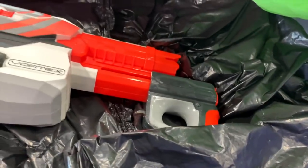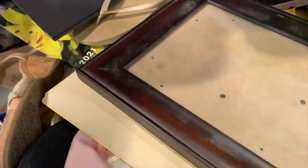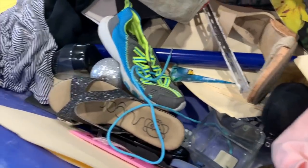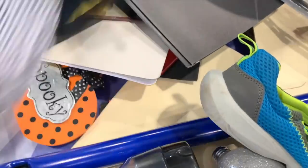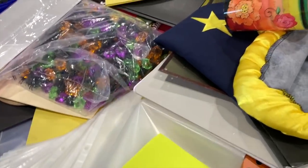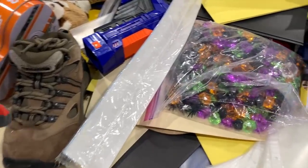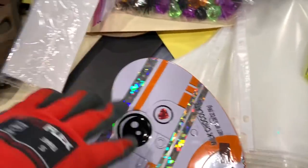Some more Nerf. I can't remember if this is one that the kids said no to, Nerf Vortex. Must be. Okay, I was taking their word for things at that point, because as cool as the Nerf are, they're still big and heavy. But I think we walked out of there, we ended up spending like $26 total, and most of it was Nerf. Most of the weight was Nerf guns. But I told the kids, if you buy one of those guns new, it would have been $50.